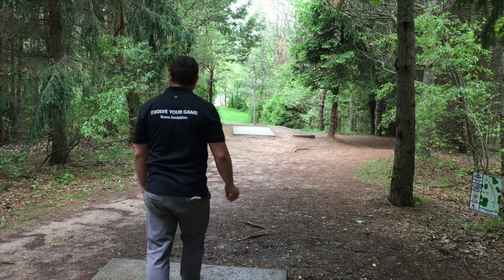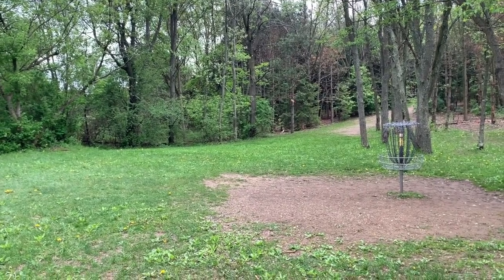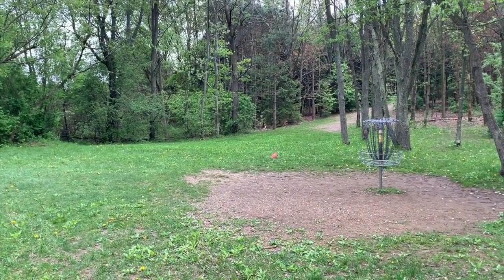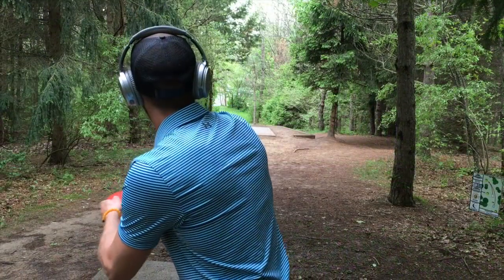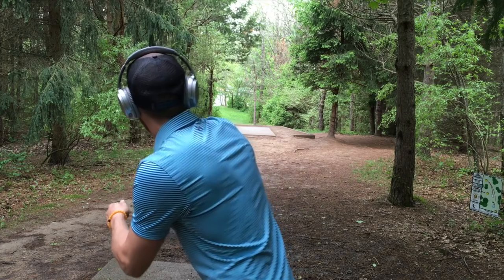Chris taking his hyzer line, hugging that right side. Really hugging that line. That was tight. He loves doing that. He likes that hyzer tight line. But he's put himself good and close. That should be a good 2 look. No worse than a 3.